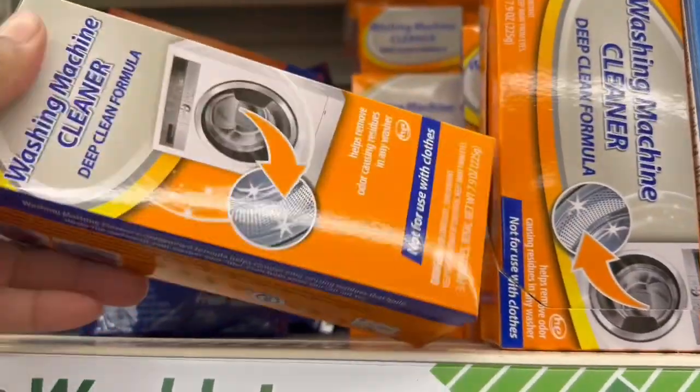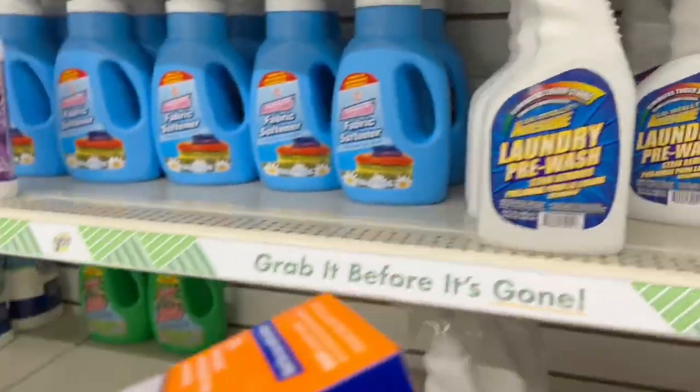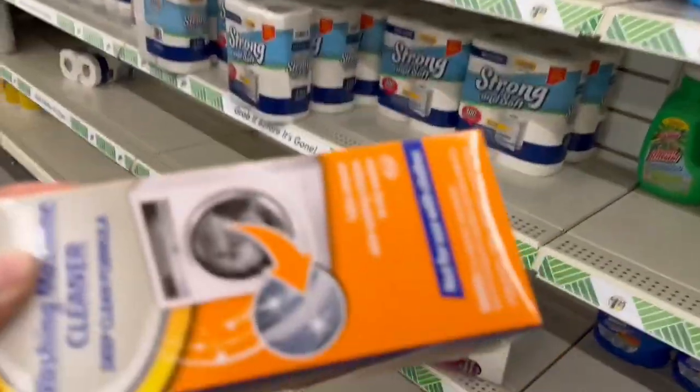You get one that's not open. You know, I'm finicky about that. But yay, I found it. I'm going to try it.